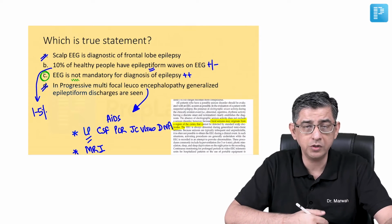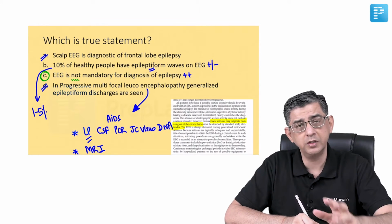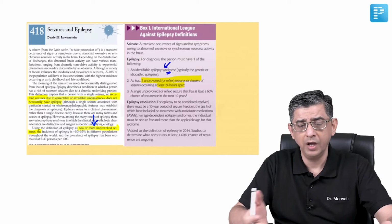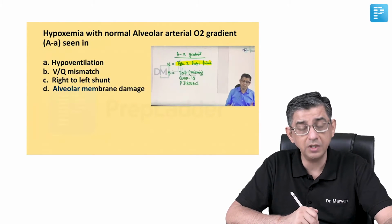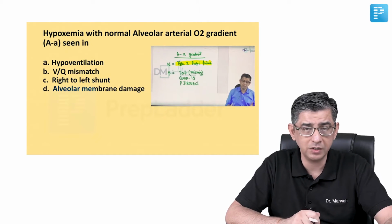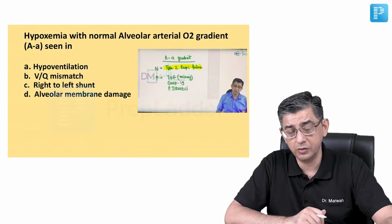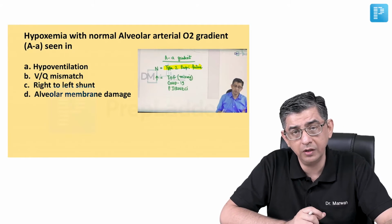You just need to demonstrate 2 episodes of unprovoked seizures, and they must be at least 24 hours apart. Why 24 hours apart? Because if they occur in the first 24 hours, or very close together, 6 hours apart, it could even be a presentation of GCSE also. Generalized clonic status epilepticus, you could be having multiple episodes in a single day as well. So that's why that gap of 24 hours has been kept in the definition or in the image that I showed before you.